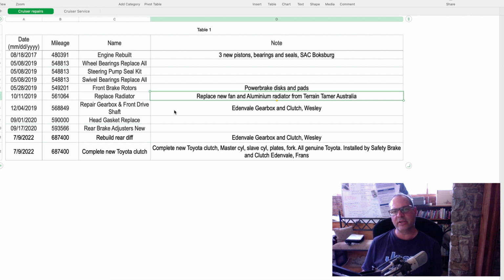If you ever have the gearbox serviced, which I do every 100,000 kilometers, it comes out, they check it through. They charge you for a truck gearbox because this thing is big and strong. It's not a small car gearbox, it is a big heavy truck gearbox that's in the Land Cruiser.